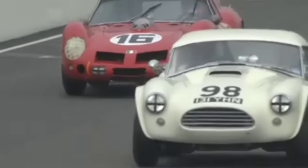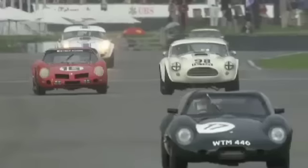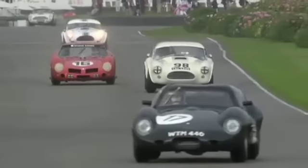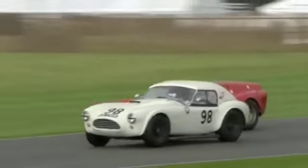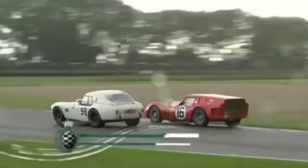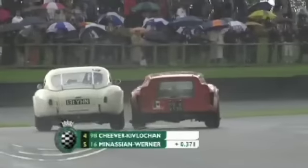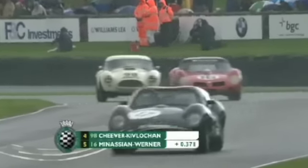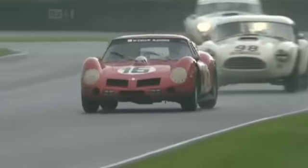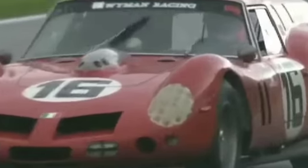Yeah, Chiva just about fending off Nicolas Minassian. The Cobra versus the Ferrari, really the tale of the 1960s sports car racing, wasn't it? Nicolas Minassian trying to squeeze up the inside. Can he do it this time? I think he might. Oh, there's just a little bit of a touch. Amazing how hard these guys race these cars. Well, that Ferrari breadvan, not the most beautiful of Maranello's products, but very, very quick indeed.